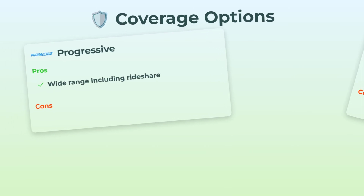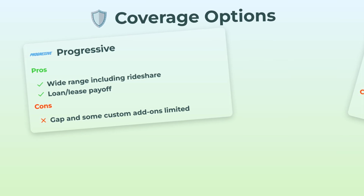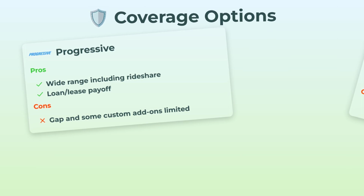Next, coverage options. Progressive has all the basics down, plus some cool extras like rideshare coverage and loan lease payoff, but you might notice they don't have every custom add-on and gap coverage can be kinda limited.